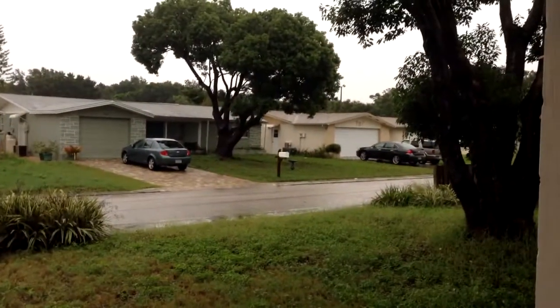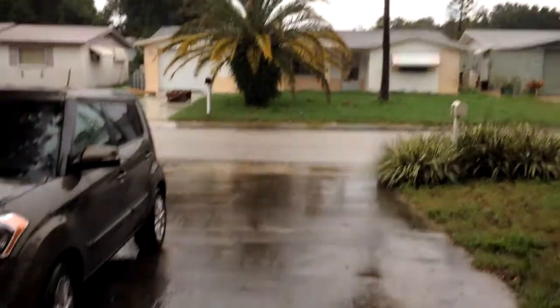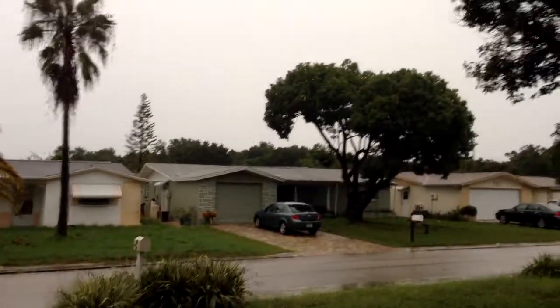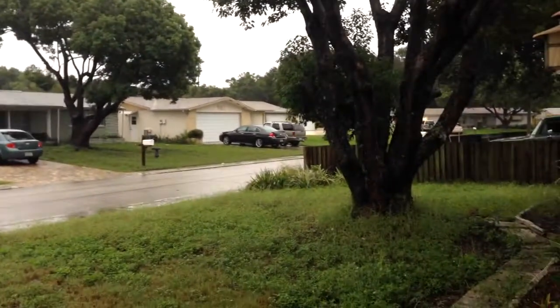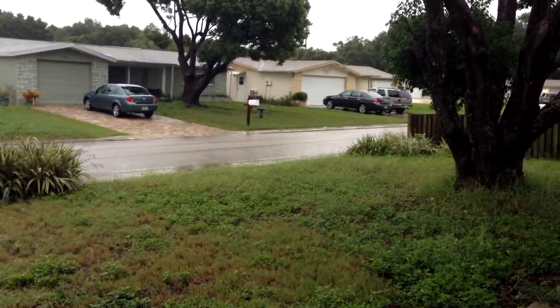And here we are, still raining. It's been raining over 24 hours now. The lawns and the water table can certainly use it, that's for sure. Nothing really new with the roof, so that's fine. Sure are getting a good soaking.